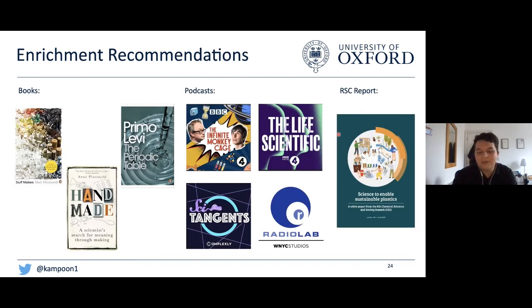So before I finish, I thought I'd just give a few recommendations. I know most of the audience are GCSE and A-level age or equivalent, and maybe looking to apply to university. And if you're particularly interested in chemistry, that's why I assume you're here today. Here are some fantastic books I'd recommend. Stuff Matters by Mark Miodownik is fantastic about all kinds of materials. A similar book by Anna Pujajski called Handmade. These two are both authors at UCL, so I have particular allegiance to them.